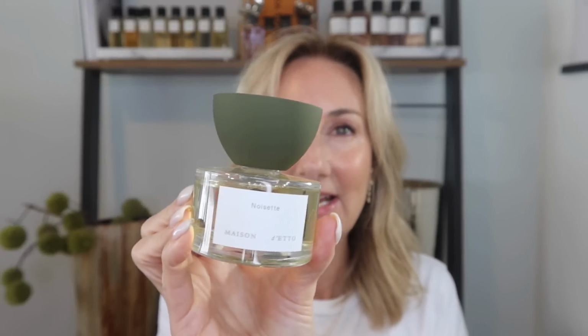I love the aesthetics of it, and if you go on their website, there's horses and hay, and it's sort of inspired by the polo fields. Very interesting scents, and it's funny because I like so many of them that I've had a hard time picking just one. But Noisette is sort of my white t-shirt scent.